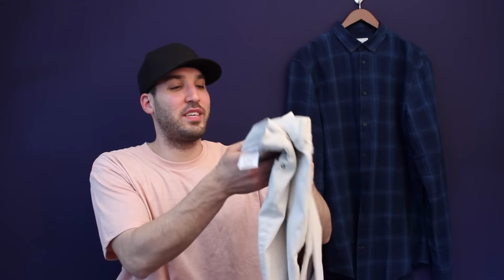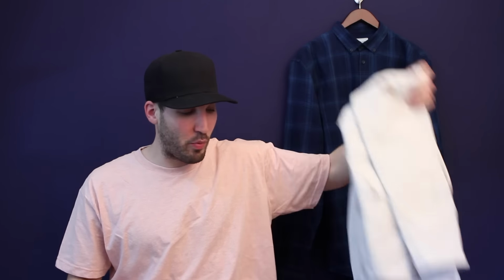To go with the shirt, I went with my white distressed denim. Distressed jeans in the spring and summertime are key. They're a little bit more breathable than normal pants are, and I've been wearing these things all the time. I really like the fit.